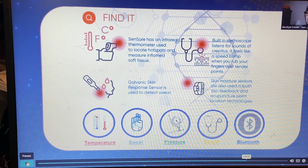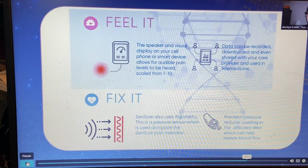I married together a number of scientifically recognized sensors, including the measurement of temperature, sound, sweat, and pressure. These devices are all FDA-approved devices: thermography, algometry, electrodiagnosis, and sound. We take that and marry it with a patient response module that allows the patient to also rate their pain on a scale of 1 to 10. Data is then collected, recorded for outcomes measures over time.